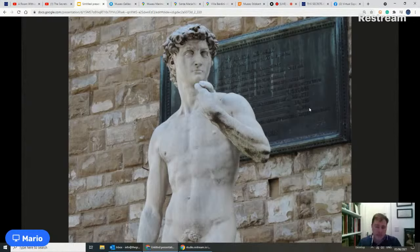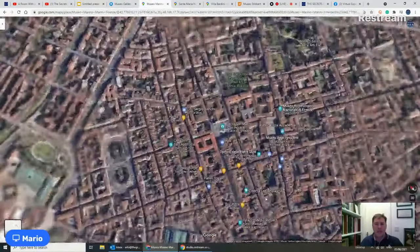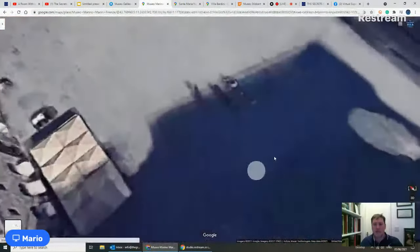Now, this is marble, so this has been sculpted, based on a mold made on the original David. It's a giant statue, about 4 meters tall, and naked. Having a statue of a naked man in the middle of the main square of the city, the Palazzo della Signoria, which was built in the Middle Ages as the Palazzo dei Priori, later became the seat of the Medici power, but was a symbol of the Republic for a long time.